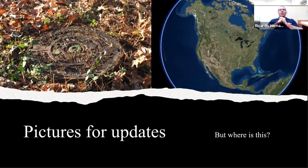This picture here is like, hey, I found a manhole. And we said, okay, thank you very much. But, you know, what's in the manhole? What is it? Is that a sewer asset, a water asset? What are you talking about? Where is this located? So we appreciated the picture, but we needed more. We needed a better story.